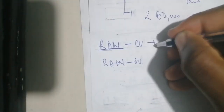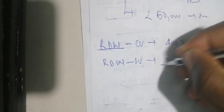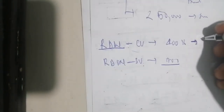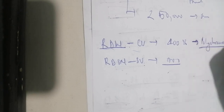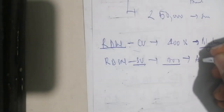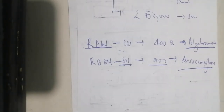Now the next part is the red cell distribution width, CV and SD. Generally, the maximum value is important. The maximum value is 100 for both of them. When you are greater than the maximum value, you have polychromasia, meaning that the red blood cells have different colorization. When the SD is greater, it is anisocytosis. Is it clear?